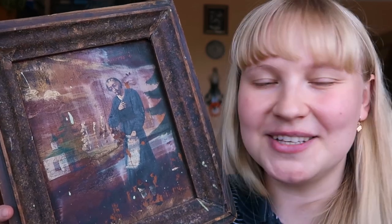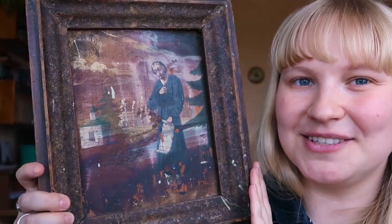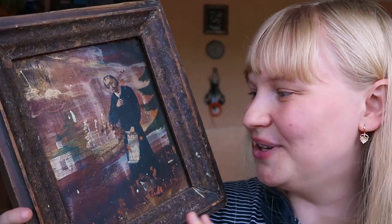So the guy who found it gave it to his friend. And that friend turned out to be my dad's friend, my dad's colleague. So when it was my dad's birthday, he gave this old icon to my dad. And I really, really like it.